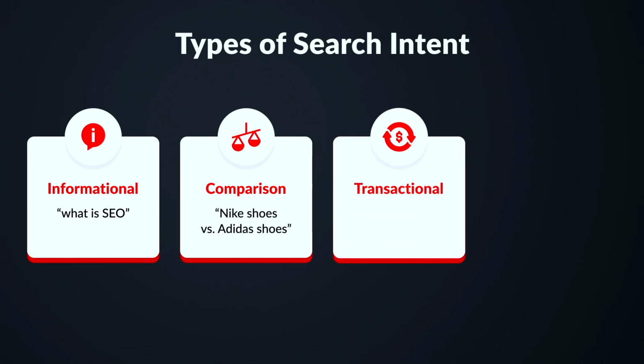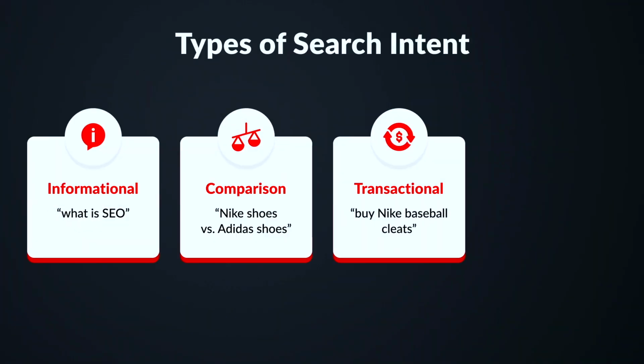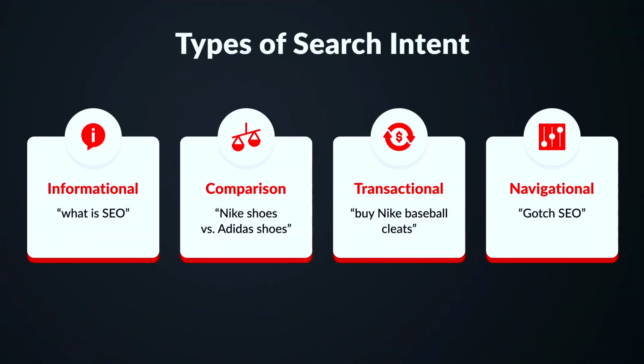The third type of intent is transactional, which means the searcher is at the bottom of the funnel and ready to buy. And an example of a transactional search query is buy Nike baseball cleats. And the fourth type of intent is navigational, which means the searcher already knows your brand or is a customer of your brand. For example, when someone searches Gotch SEO, they already know my brand and are navigating to it.